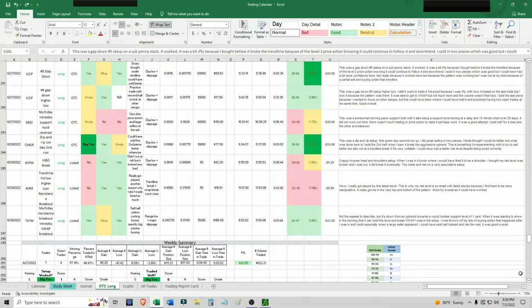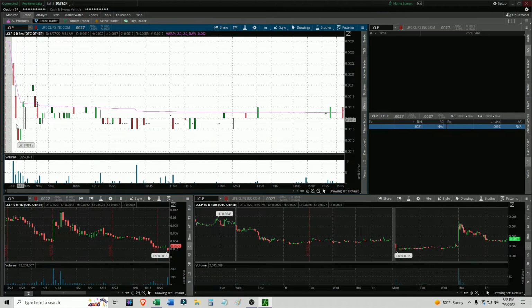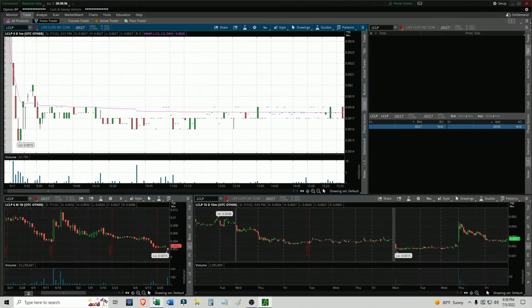And then I did take another trade. Same stock, same day, same setup overall, but now I'm trading a higher low. So in theory, this is a morning panic bounce play. It gets to VWAP and then it downtrends. And now ideally this level is going to hold and it's going to be a higher low off of the panic bottom. I did get in at 942 at sub penny 17.